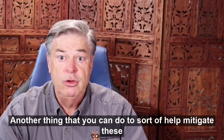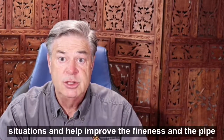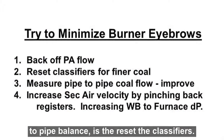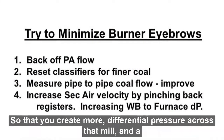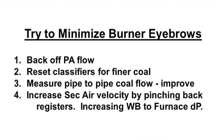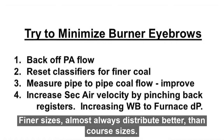Another thing that you can do to help mitigate these situations and improve the fineness and the pipe-to-pipe balance is to reset the classifiers so that you create more differential pressure across that mill and a finer particle size that is potentially better distributed in those coal pipes. Finer sizes almost always distribute better than coarse sizes.